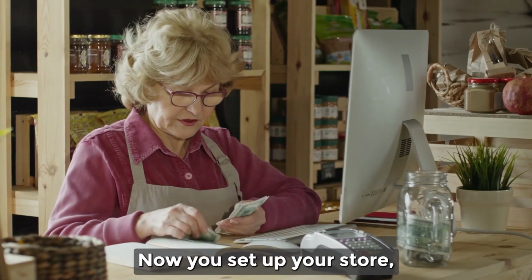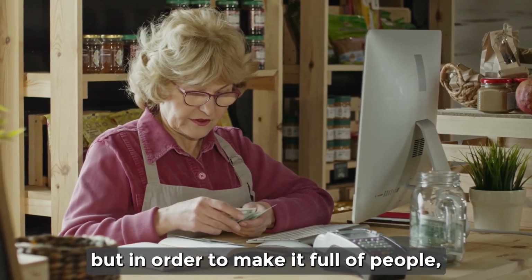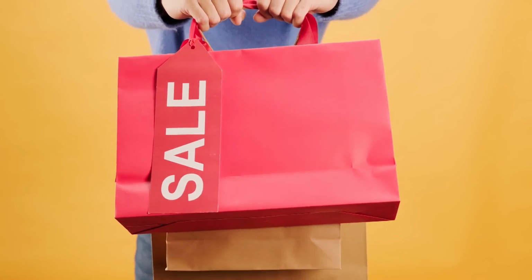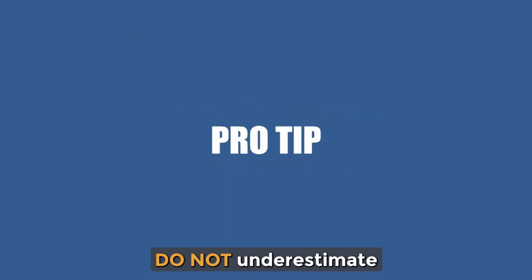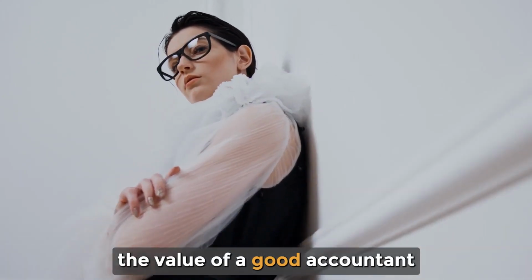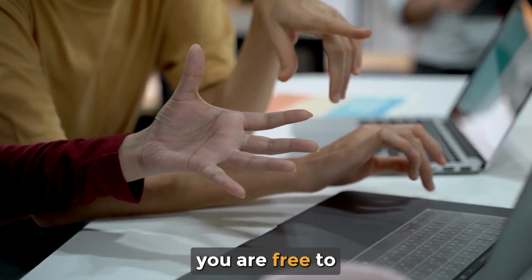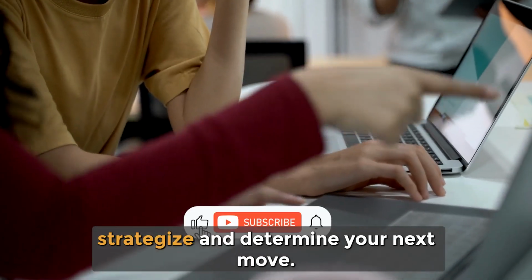Now you set up your store, but in order to make it full of people, you should sell at 10% lower than the market price. Pro tip: do not underestimate the value of a good accountant. When you have someone to track your revenue and warehouse, you are free to strategize and determine your next move.